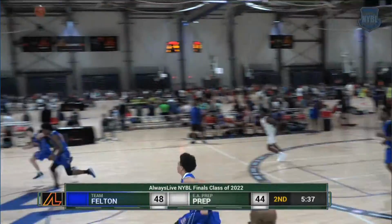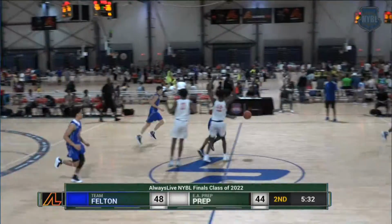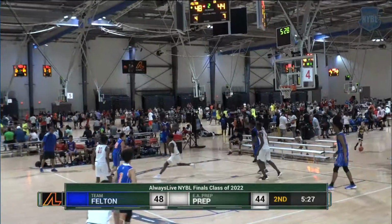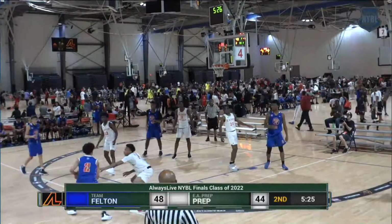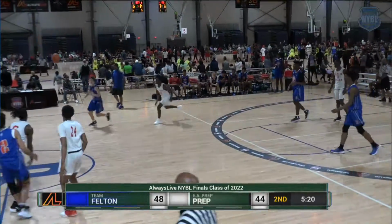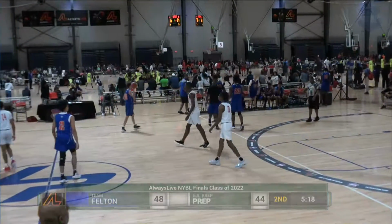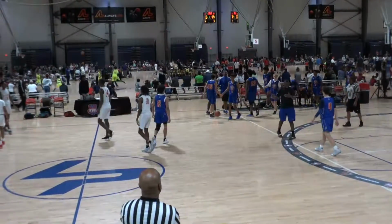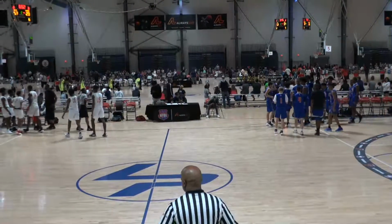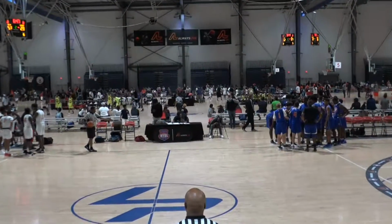Out of nowhere came James Pierce. He throws a baseball pass up ahead of the pack. It's saved right to Team Felton. And now it's 3-on-1. Pierce is there, stayed with the play, and he altered the shot, sent them back all by himself. What a defensive effort. Well, that's back and forth action right there. Booth in a trap, and timeout called by Team Felton. We'll take a break as well. They're down to 2 timeouts left. 5:18 left to go in this one. Team Felton 48, EA Prep 44. Stay with us. Semifinal action of the 2022 bracket of the NYBL Finals.